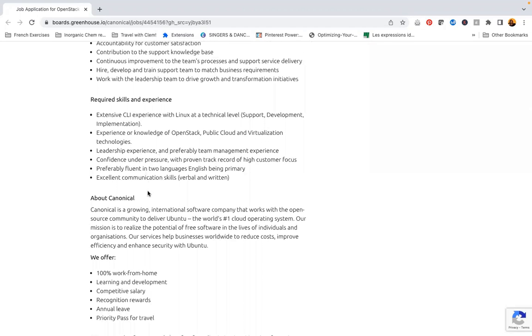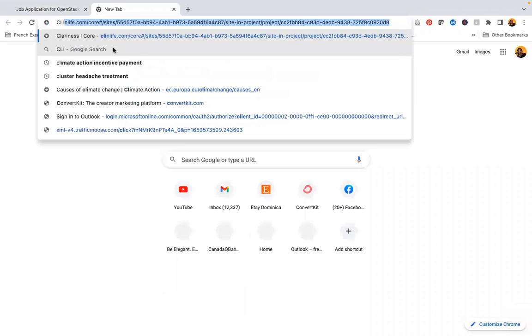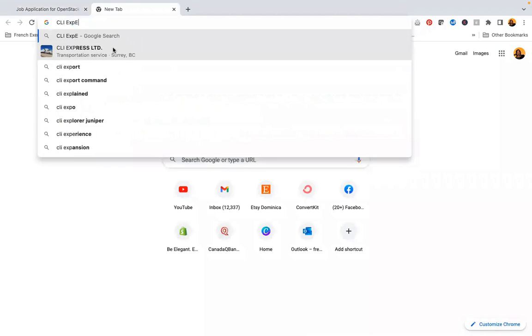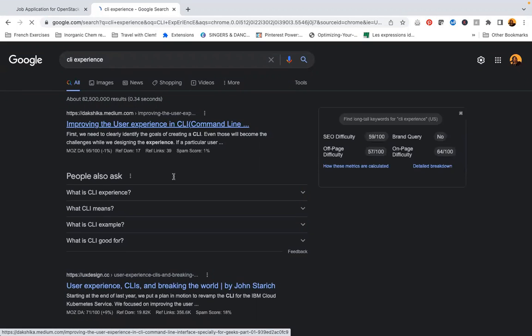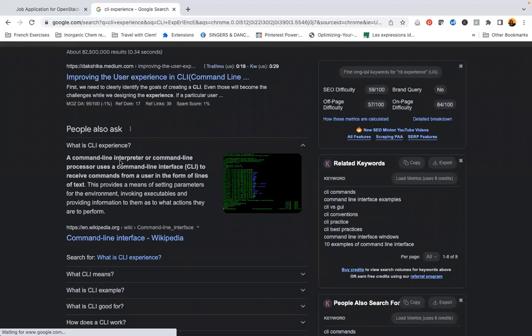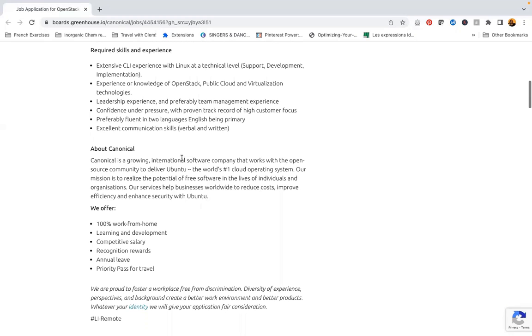Required skills and experience to succeed in this position include extensive CLI experience. I don't know what CLI means. Let's look it up. Okay, command line interpreter or command line interface, to receive commands from a user in the form of lines of text. So that's somebody who probably has experience in that field, experience with and knowledge of OpenStack, public cloud, and virtualization technologies, leadership experience, confidence under pressure, preferably fluent in 2 languages, English being the primary, and excellent communication skills.